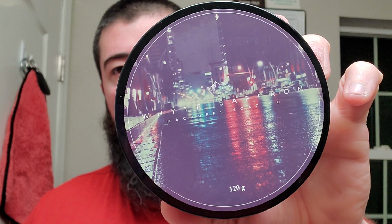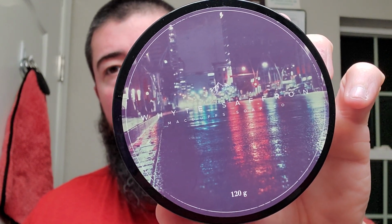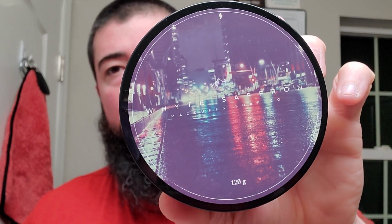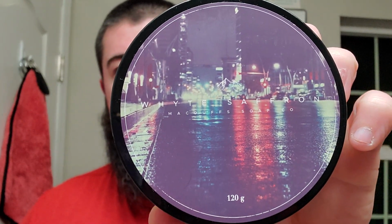Alright, we're going to be using something new to the den. This right here is Macduffs Soap Co. out of Canada, I believe. And this one is Whyte Saffron. And just look at that label. What a beautiful label. So I guess this one is inspired by the nightlife in Edmonton. And I guess Whyte Avenue is specifically what it's based on.